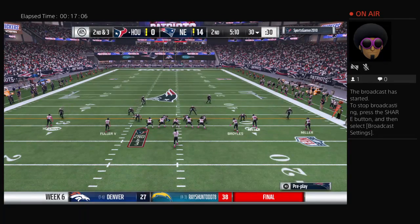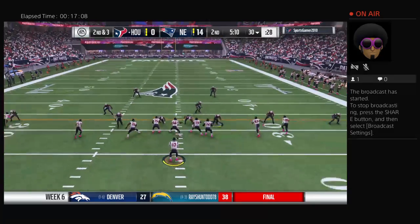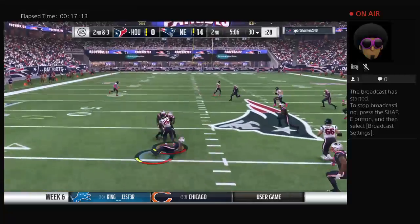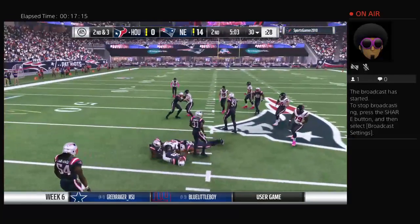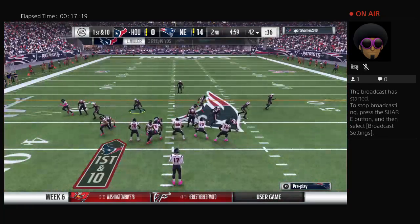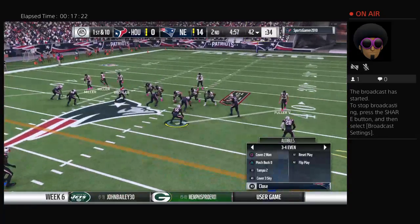Looks like the defense is in press coverage here. On 2nd down, here's Osweiler. Underneath for Miller. And they get him down, but not before he takes it across the 40-yard line. Give him 12 yards on that one. It earns him a fresh set of downs.